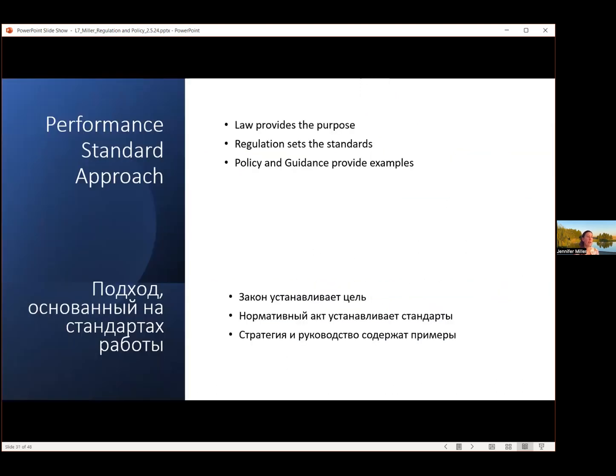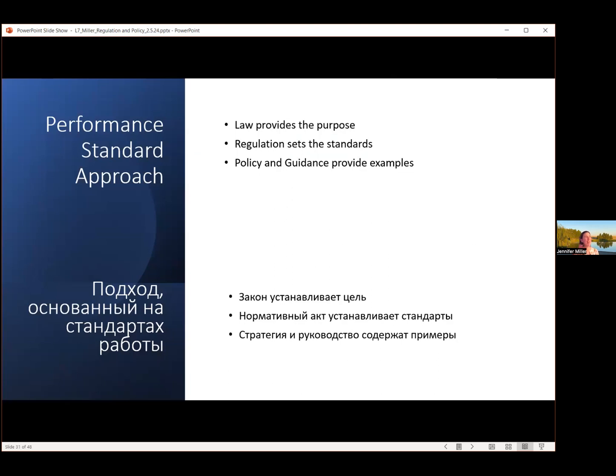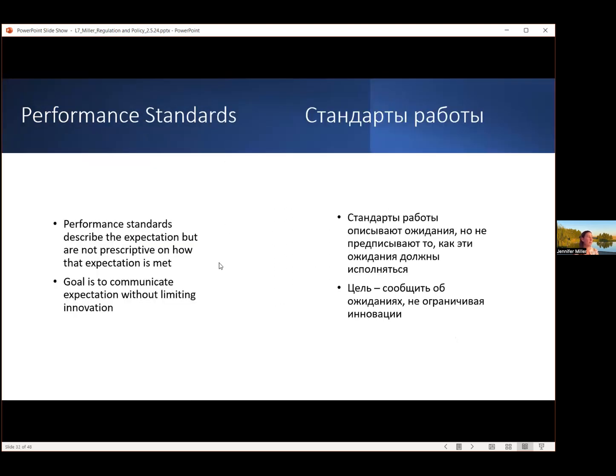The performance standard approach is one of my favorite approaches. It establishes a threshold requirement, an expectation that must be met at a particular level. However, it does not prescribe the means of getting to that requirement. The law provides the purpose, the regulation sets the standards, and then the policy and guidance provides the examples. But really, we're looking at how we set those standards. Our goal is to communicate an expectation without limiting innovation.